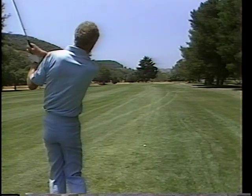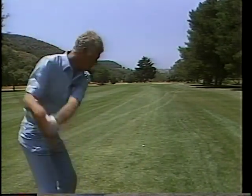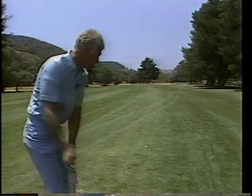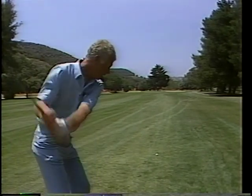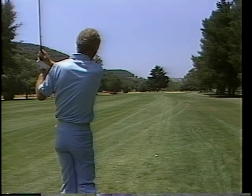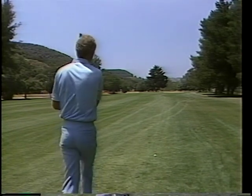Back here I rehearse that good finish to send this shot right at the flag. The flag is framed perfectly with the big pine tree behind it. I see the shot going right at the hole. Now the smooth walk.